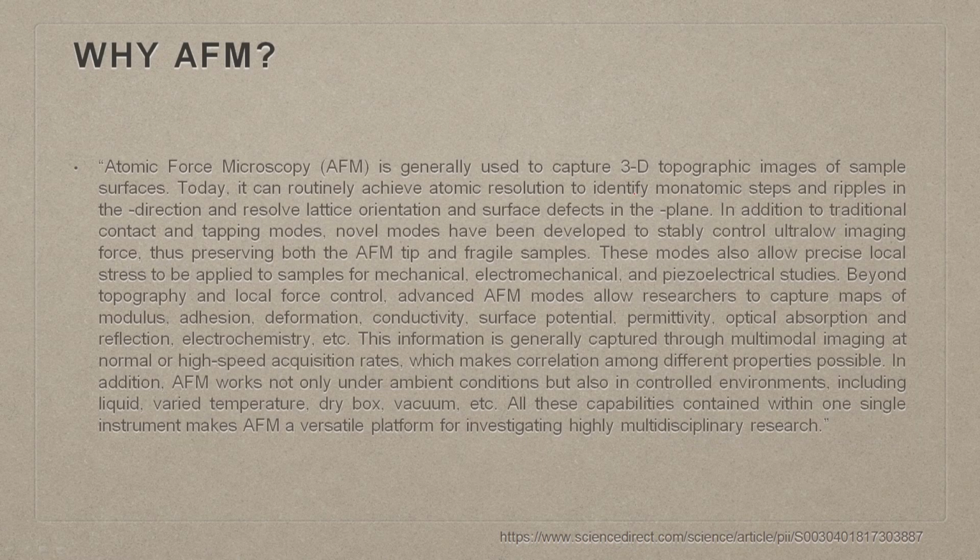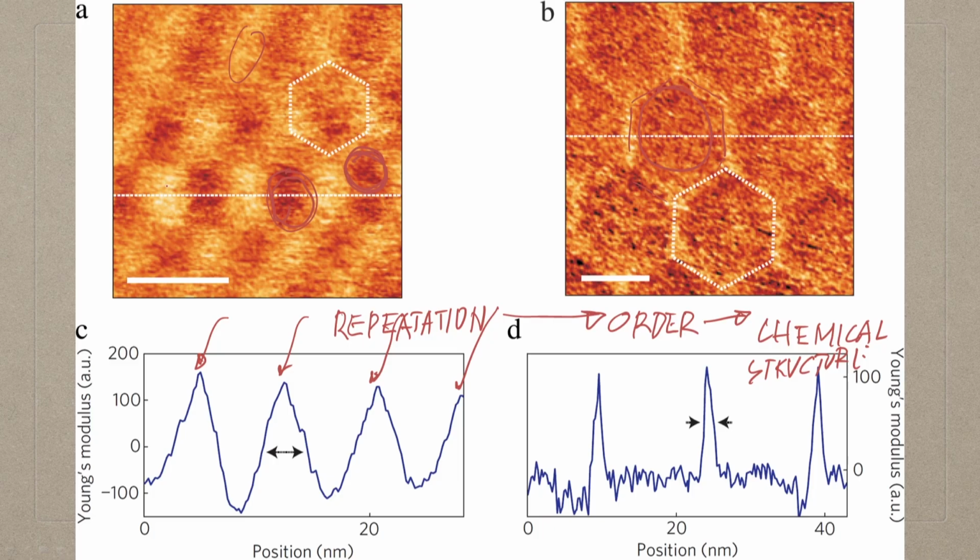Now, why atomic force microscopy? Let's talk about it. Why AFM? Atomic force microscopy is generally used to capture 3D topographic images of a sample surface. As you must have already realized, when you are moving that tip like this, you are recreating the topography of it. If you go back, look at it. You are basically recreating a three-dimensional geometry of the whole surface, right?